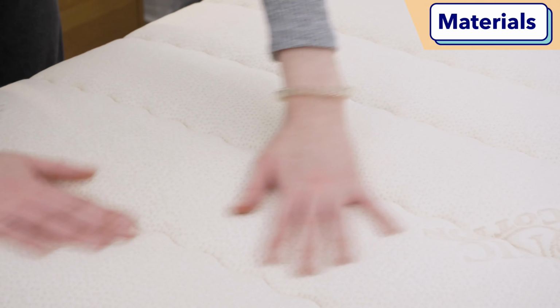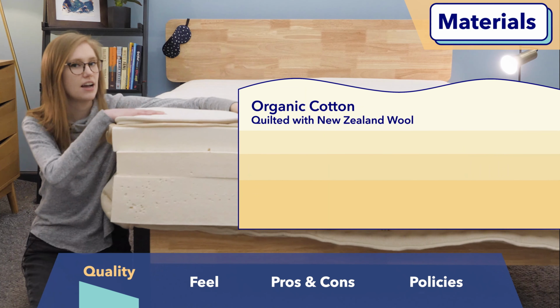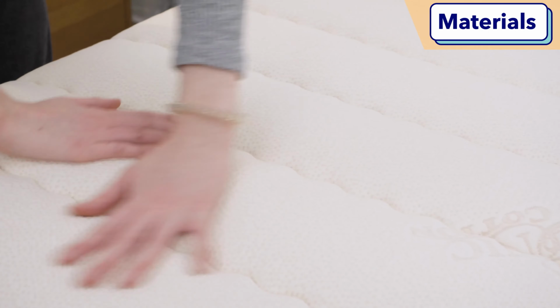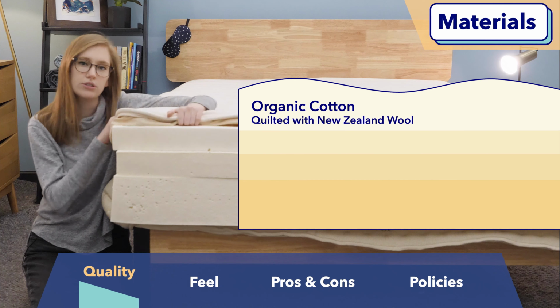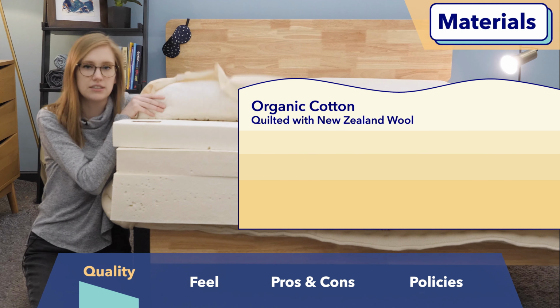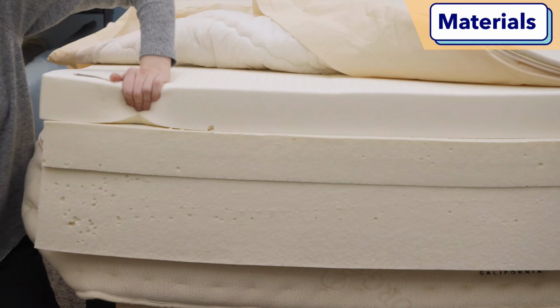So I'll start things off by talking about the cover. This is an organic cotton cover. The cotton is actually Global Organic Textile Standard certified. It feels really nice and soft to the touch. It's also quilted with some organic New Zealand wool. Wool is actually naturally temperature regulating and moisture wicking, so that's a really nice feature of this cover as well.